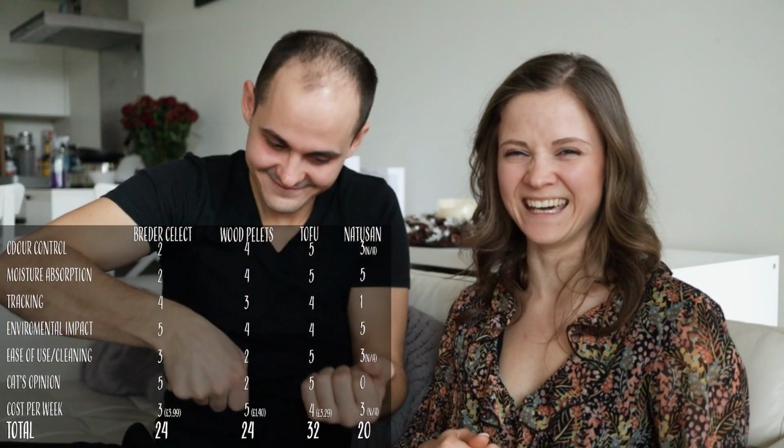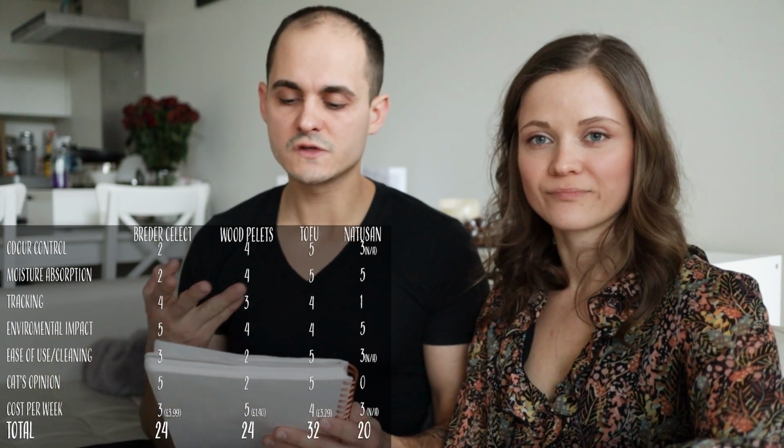Yeah. What I personally found surprising and I wasn't expecting is the cost of use of each litter. So I thought the tofu was going to work out to be the most expensive out of all of them, purely because of the volume of the bag. It was really small, and the high cost per bag.